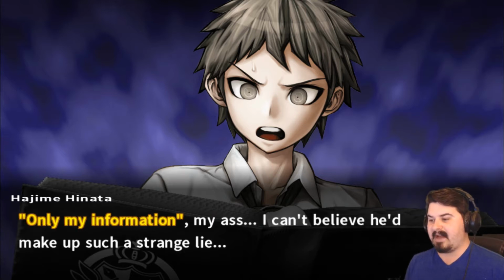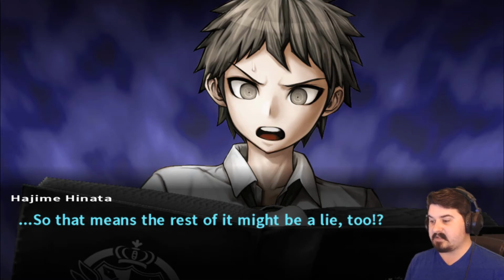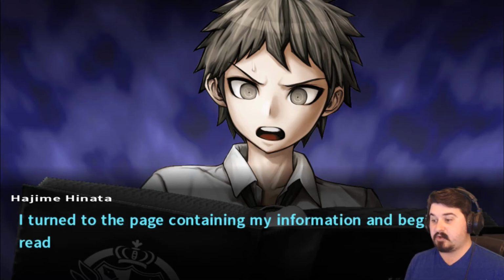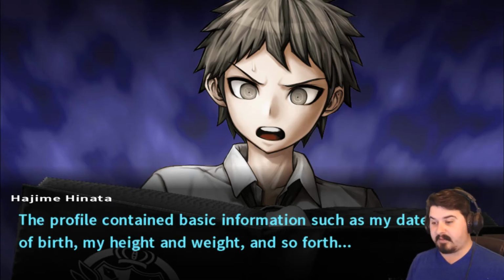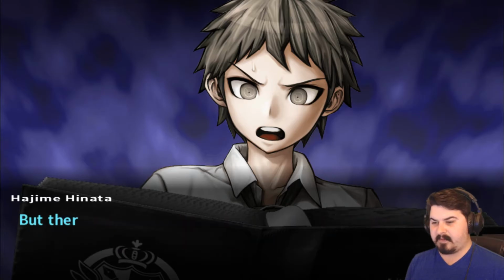Only my information, my ass. I can't believe he made such a strange lie. So that means the rest of it might be a lie too. Turned to the page containing my information and began reading through the content. The profile contained basic information such as my date of birth, my height and weight, and so forth.